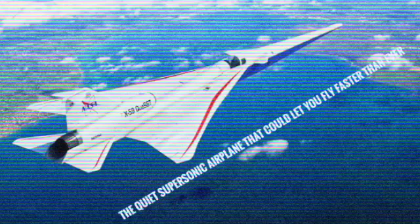Just like birds are just perfectly designed, this airplane is being perfectly designed to fly supersonic as quiet as it can. And so these are not things that basically a computer or man would say, this is what it should be. This is what Mother Nature's saying, no, this is what I want.